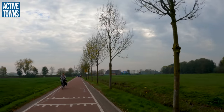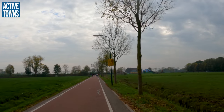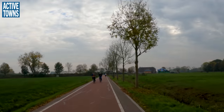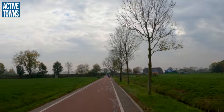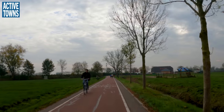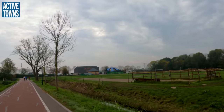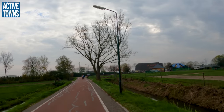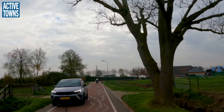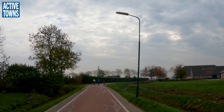Here we are on the outskirts of Houten, on a nice super narrow bicycle priority street, very much in a rural context through the farmland. You can see the horses in the pasture and many kids getting to and from school. And yes, that motor vehicle driver was going much too fast.